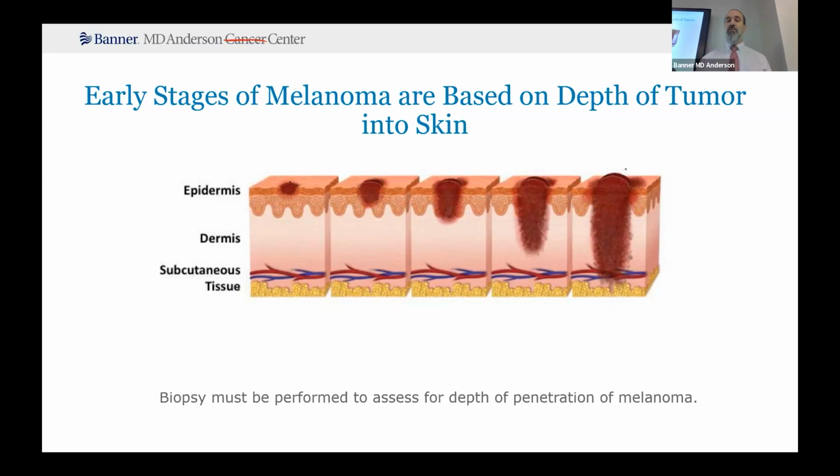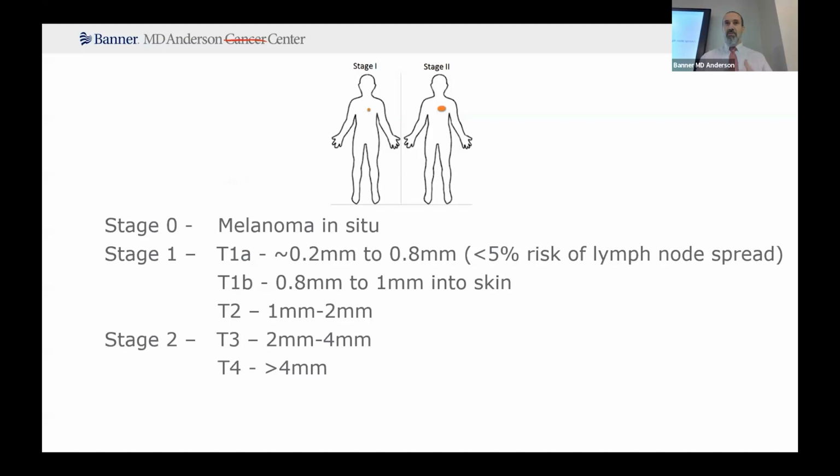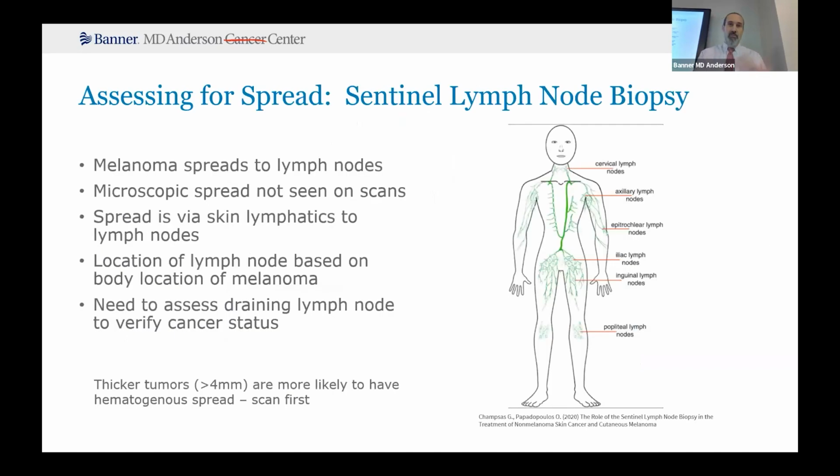And so for patients who have thick melanomas greater than 4 millimeters, I would actually get a scan ahead of time, before any surgical intervention, to make sure it's not someplace else. And if there is no evidence of disease on that scan, then we're still talking about stage 1 or stage 2 melanoma. And that's how I would define the pathway that the patient would need to undergo.